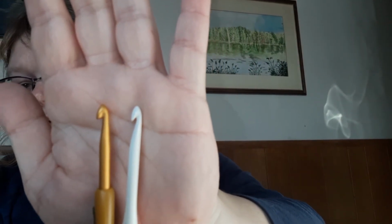Since I have just sock yarn here, we'll kind of demonstrate. Chain you up something. So my slip knot might be a little small. Well, you get the idea. It catches pretty well. The head, if I compare it to the Clover, very, very similar. Very, very similar, so it works.